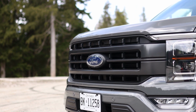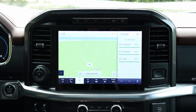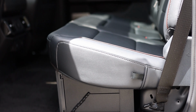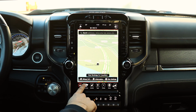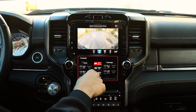As for convenience features, both pickup trucks can be similarly equipped. They both have satellite navigation, leather upholstery, heated and ventilated front seats, heated rear seats, as well as ventilated in the Ram Limited, panoramic sunroofs, power side steps, LED headlights, surround view cameras, and a full suite of advanced driver and safety aids, to name a few.